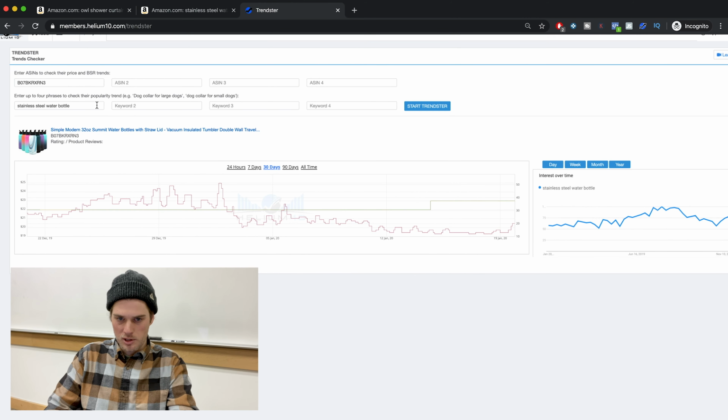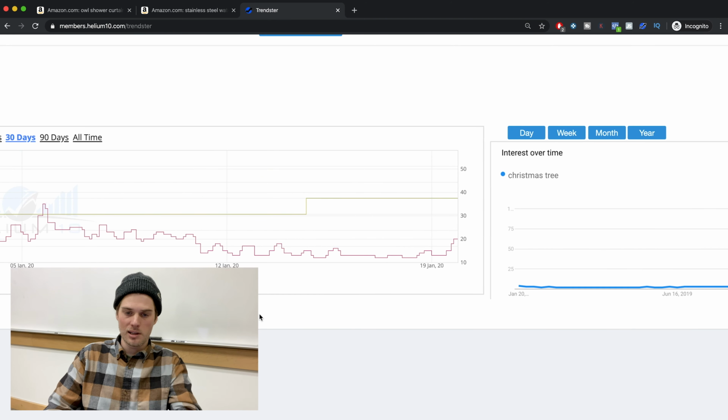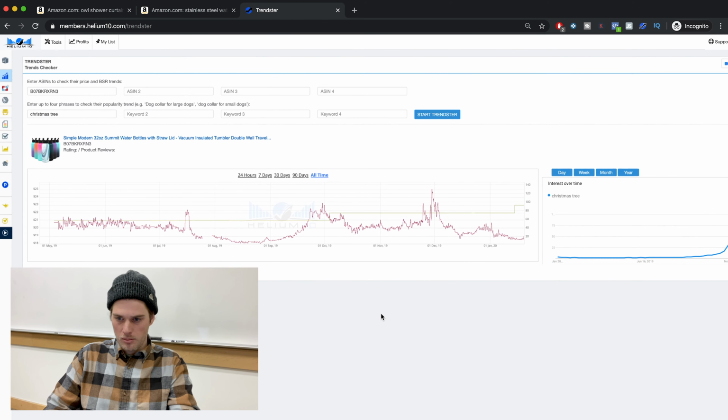But if we typed in something maybe like Christmas tree, that'll bring up the Google Trends report over here, and if we sort by the year, we can see that it spikes come Christmas time, so we can see that that's a seasonal trend, and we can also see that there's a similar spike in the trend on Amazon.